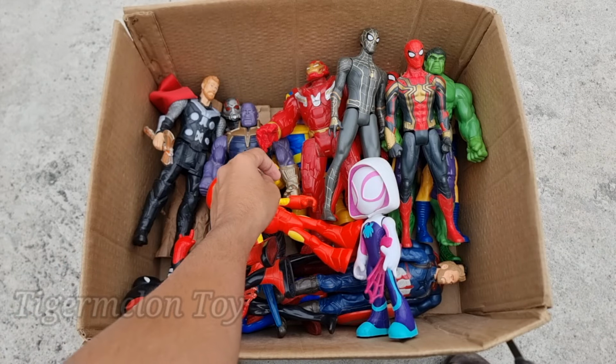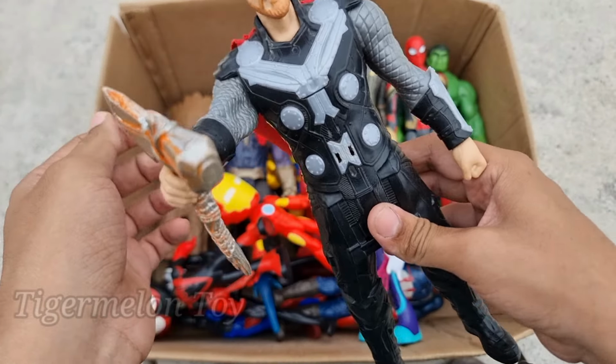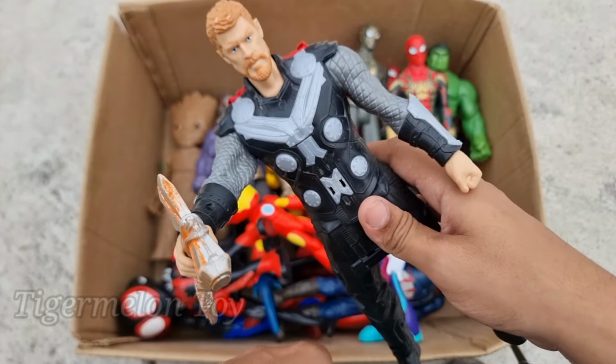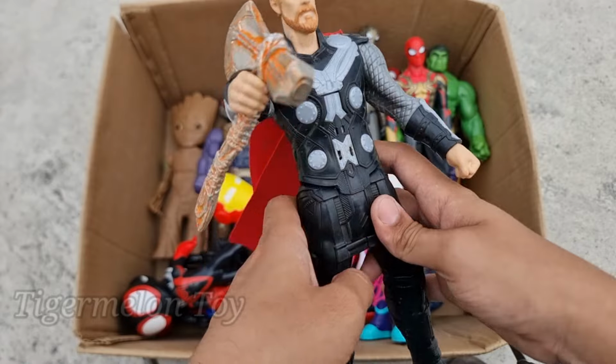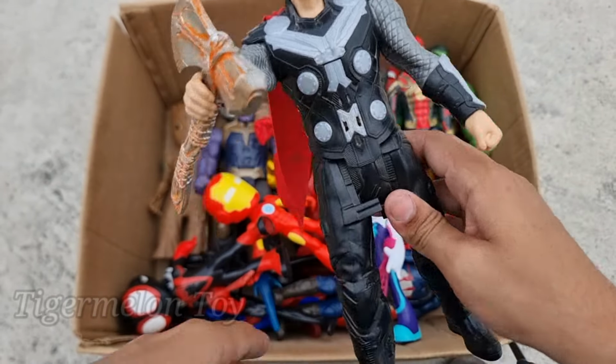Let's see who is this one, guys, right here, guys. Wow, guys, look what we found here. Wow, look at this very amazing hammer on his hand, guys. Look at the amazing red cape, guys. Guys, this is the hammer hero, superhero, very strong hammer hero, guys. This is very strong and amazing superhero. This is Hammer Thor.